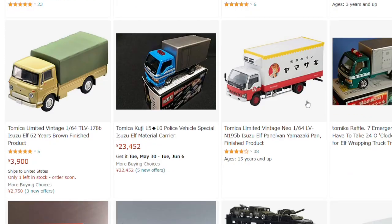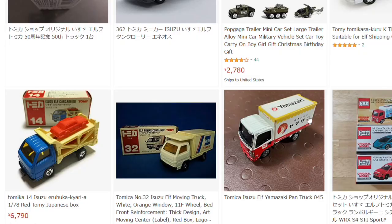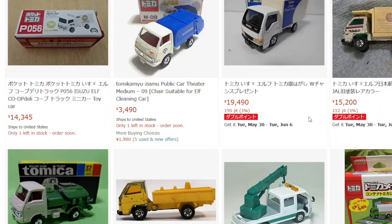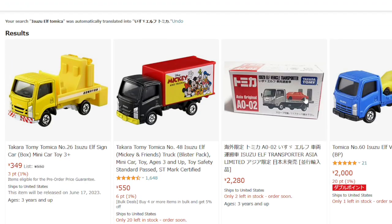But yeah, is there a certain Isuzu Elf that I've been looking for? Yes, I want the Yamazaki Isuzu Elf. Haven't found a price that I'm comfortable paying yet, since they tend to go a little high. But I've learned that Isuzu Elves are something you just really want to get while they're still out there. You can get them cheap. But yeah, the new one coming out, it's 349 yen, so that's about $1.75 or so US. Get it now while it's still available.